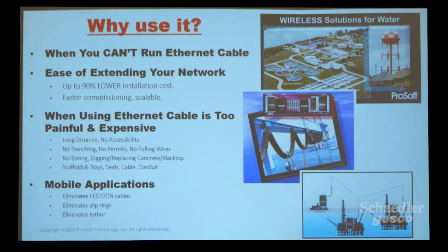ProSoft's tagline is where automation connects. So everything that we do ties into connecting. So, why would you do this? Why do you need this? Simplest answer, when you can't or just don't want to use a physical cable, right? It's really that simple. There's a lot of other reasons.